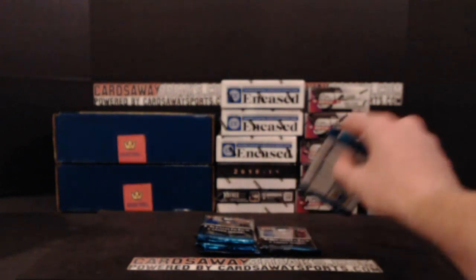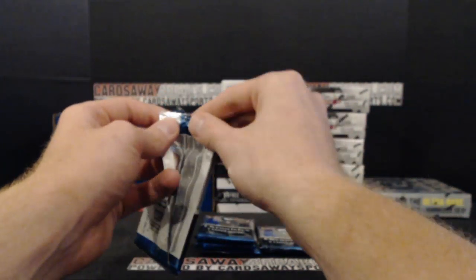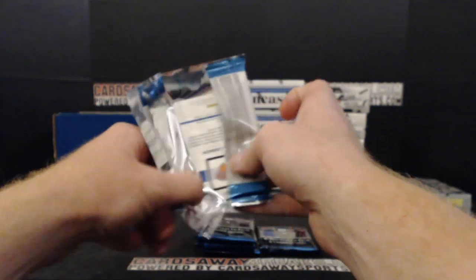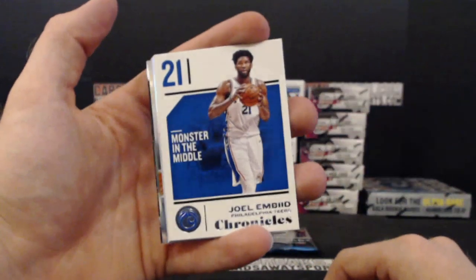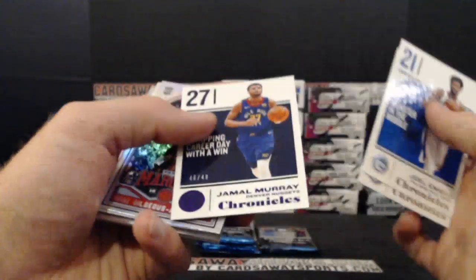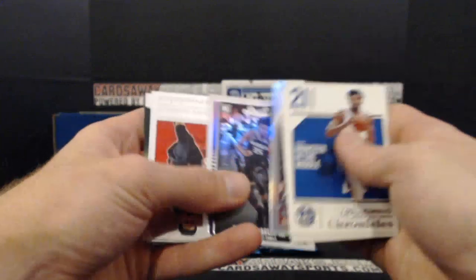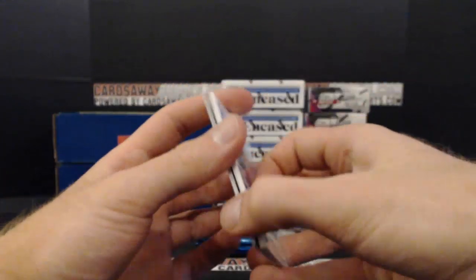Thunder and Reggie Jackson don't like each other. He's still on the Thunder, isn't he? Because he came into the league with the... he's on the Pistons now. I got that backwards. He started with Oklahoma City. Now he's on the Pistons. Joel Embiid. Number to 49, Jamal Murray. Wrapping up a career day with a win. Good for him. Shai Gilgeous-Alexander. He's on the Rockets now. He should be pretty nice, too. Looked pretty good last year.